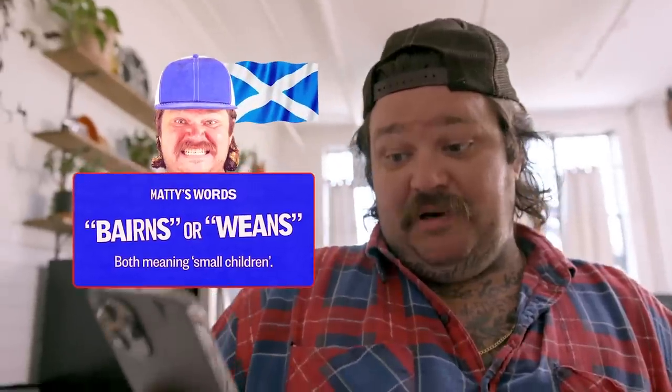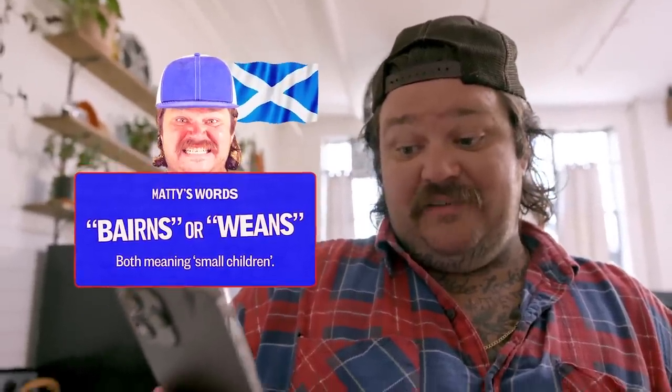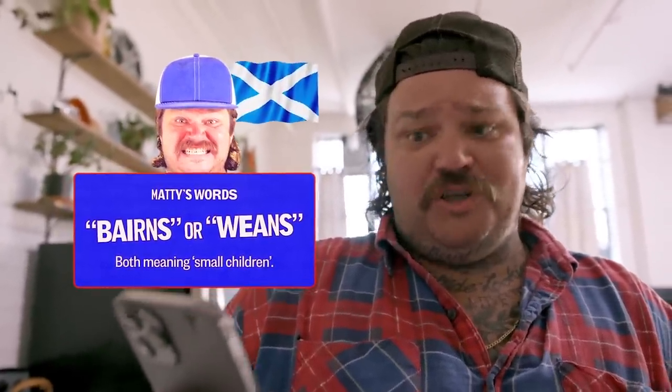Many of the visitors to Scotland are confused by the unique Scottish slang words, and to make things even more confusing, each region has its very own variations of common words. For example, in Edinburgh, they talk about bairns, but in Glasgow, they speak of weans, both meaning small children. What? Scoozy?